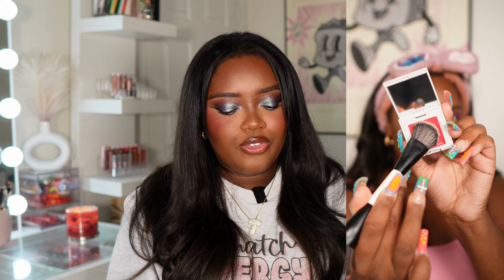It has almost like a soft matte kind of formula. I have this shade Guava and this shade Papaya. Both of these shades came in their summer collection set, but if you're looking for a new blush, y'all, these Refi blushes are really, really good, and they're very beautiful.